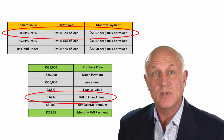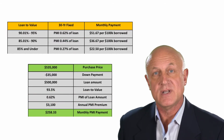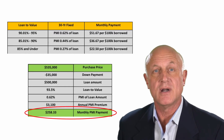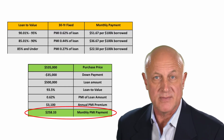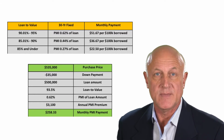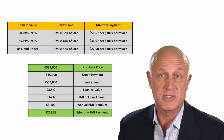That makes an annual PMI premium a total of $3,100, and when we divide that by 12 months to get your monthly amount, that means you'll be paying an additional $258.33 per month on top of your monthly mortgage payment until you get to 20% equity, either through the accumulation of your monthly payments or through a combination of payments plus appreciation.